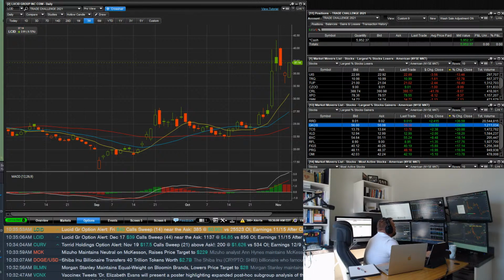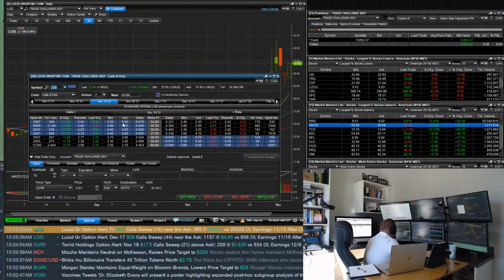All right, I wanted to do a Lucid trade. I like Lucid here. That's starting to break out there nicely. Let's see here. November 5th, if I wanted to pick that up, the 38 calls there, that's pretty darn cheap if I wanted to pick those up.